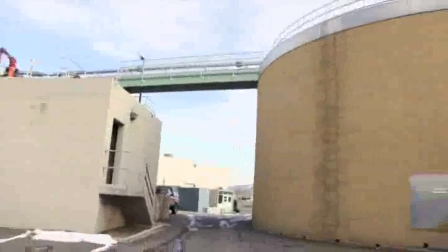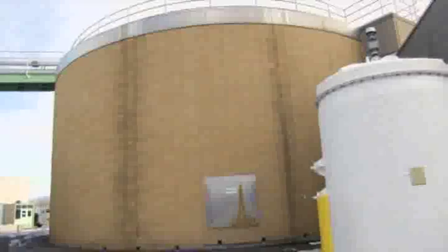Again, the anaerobic digester. The fermenter. That small white tank is what's called an iron sponge filter, because the methane gas coming off of the anaerobic digester is pretty dirty. It's full of hydrogen sulfide, and it has a tendency to corrode our boilers. So this actually cleans that up.